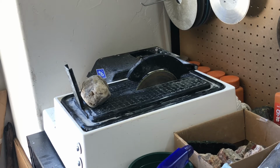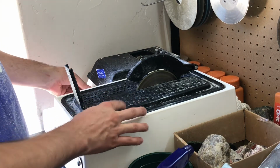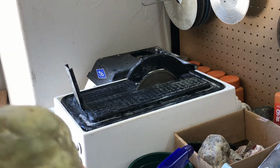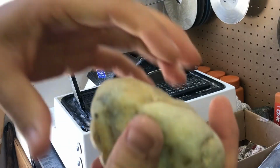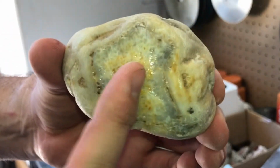And whenever you guys are cutting or polishing, make sure you are using the proper safety gear, like a mask, glasses, and apron if you want. Helps keep your clothes clean. So we will be, it's hard to hear because of the mask on, but we'll be cutting this one open first. And we will be cutting it right down the middle.